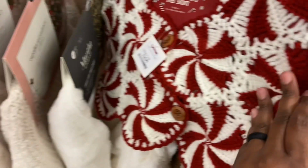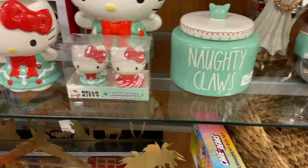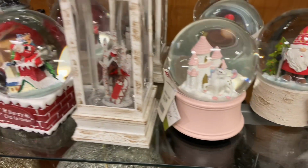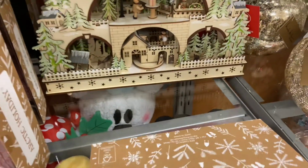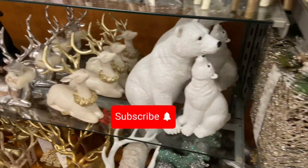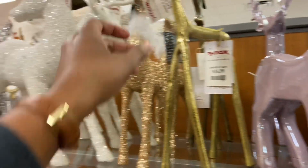Peppermint mini tree skirt, $16. Mr. and Mrs., $5.99. Out of three trees, $14.99. They have them in pink as well. Beautiful. Look at the purple.